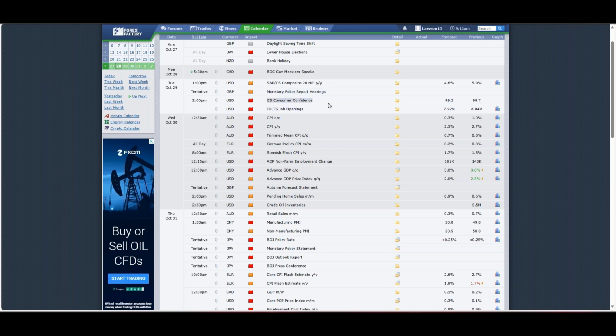CB consumer confidence in the US, that's Conference Board consumer confidence, always a very interesting read. These are good leading indicators. They're telling us about future activity. Here, consumer confidence, I should say, is improving, and quite rightly so. Certainly responding to the stock market performance and also the improving job market. Why wouldn't they be more confident?